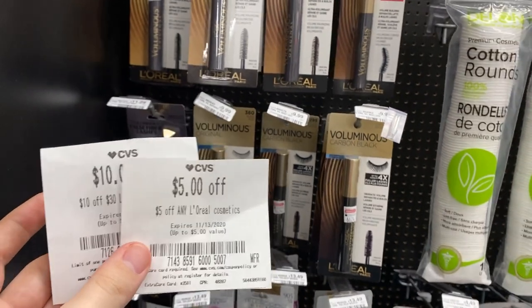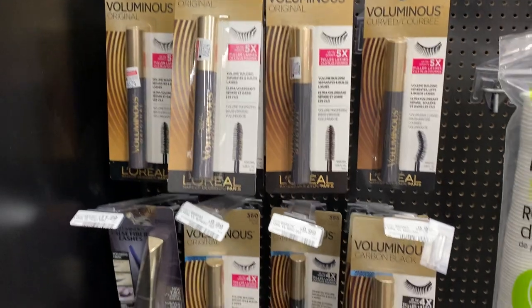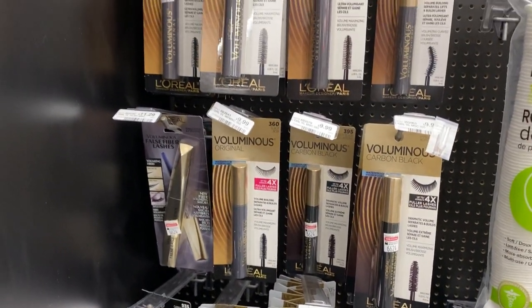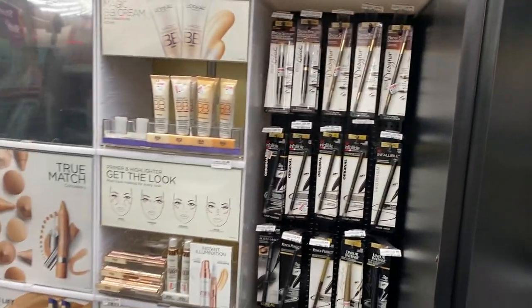So I'm gonna buy three of these mascaras for $9.99 each. That's gonna bring me to $29.97. You don't have to do it this way if you have the CRT. You just have to spend $30 worth of L'Oreal, so you can do whatever scenario you wish.